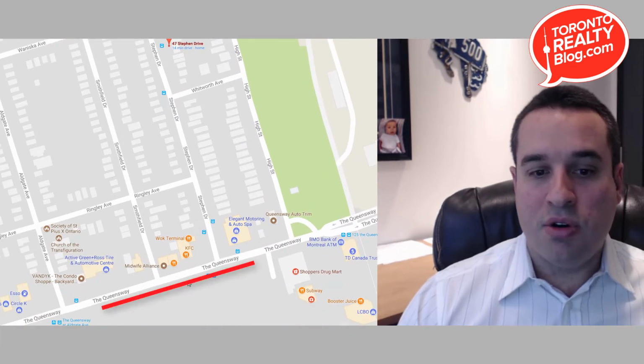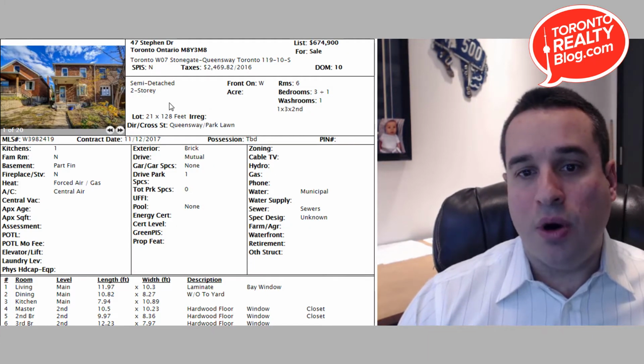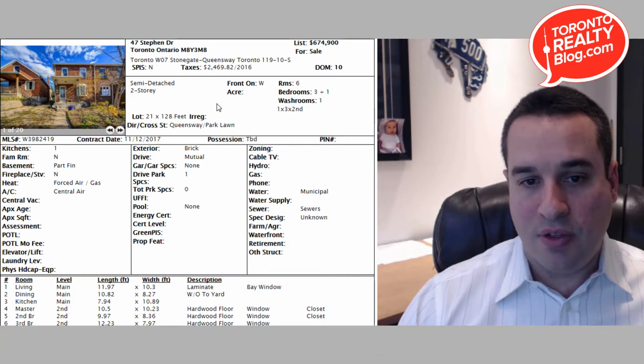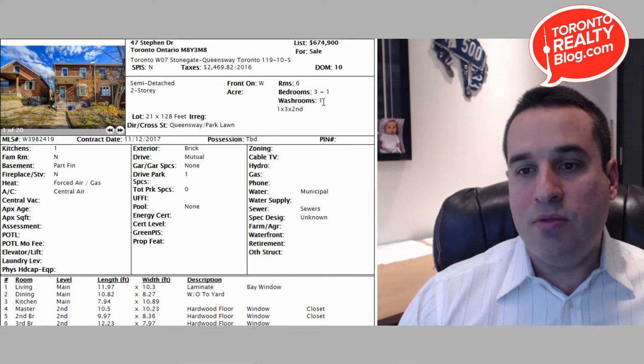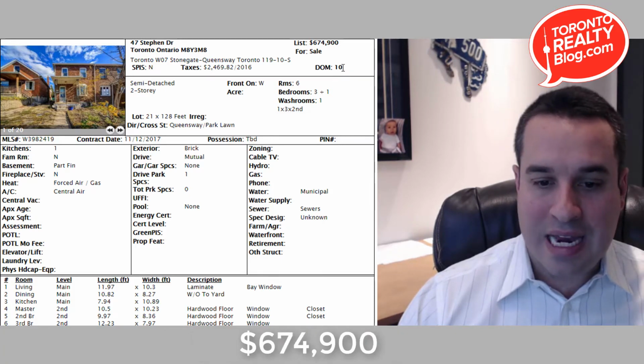And you can see here, obviously, you're not too far from the Queensway. So we'll go back to it. Incredible value for semi-detached, two-story. And again, try to put this in context of other areas. We've got a 21 by 128 foot lot. So that's wider than average. It's deeper than average. 3-bedroom, 1-bathroom, $674,900, and sitting on the market 10 days.